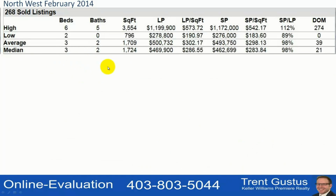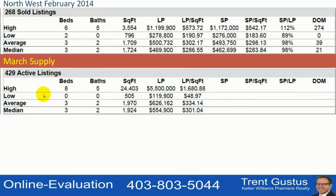Now, if we look at this from a supply point of view, you're going to find that currently we've got 429 active listings on the market, and if we sold 268 last month, that means that we have over a month's supply of properties available. Now let's look at what's left on the market.